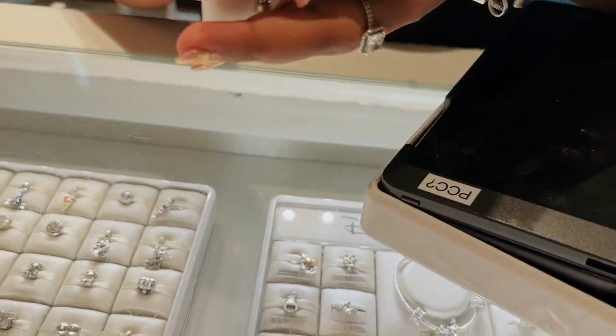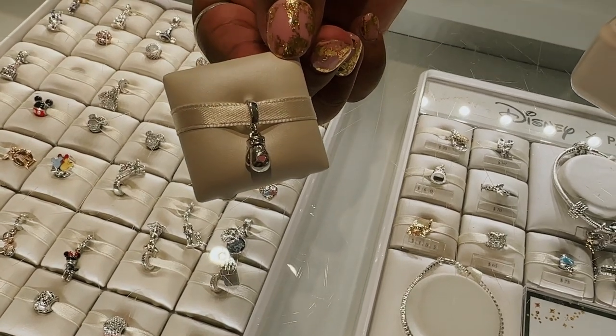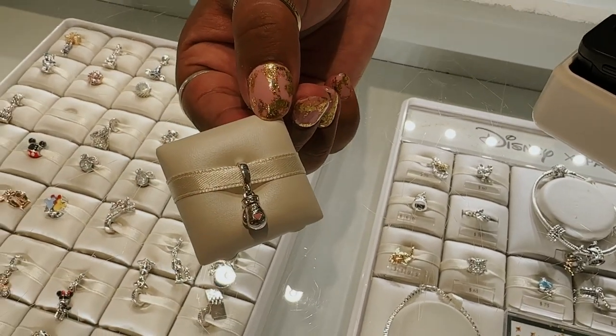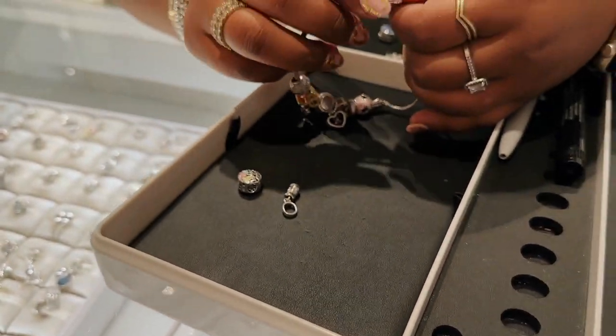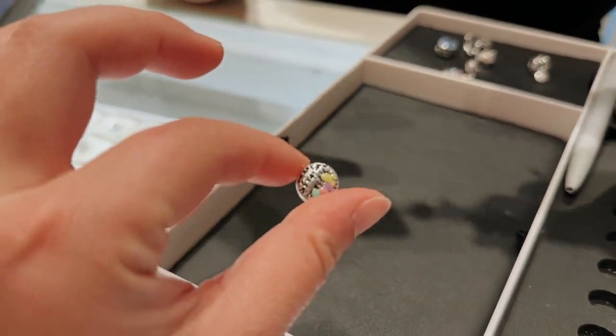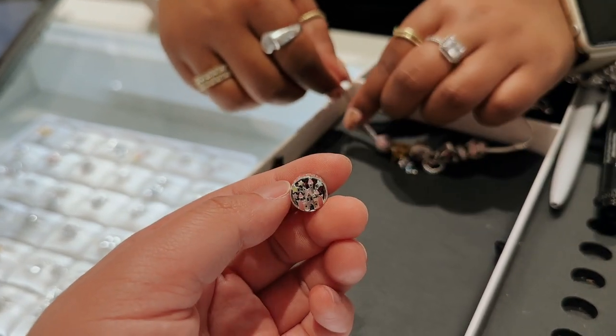Oh my gosh. On the back of this so you can see it a little bit better. This is so cute. Okay, so it's a little boxing glove and it says strength. Oh my gosh. My aunt is getting this one, the boxing glove, and then this is my happy place. It's not focusing, but it has the balloons.